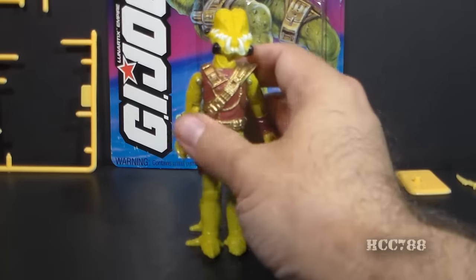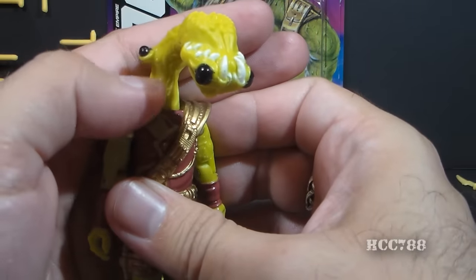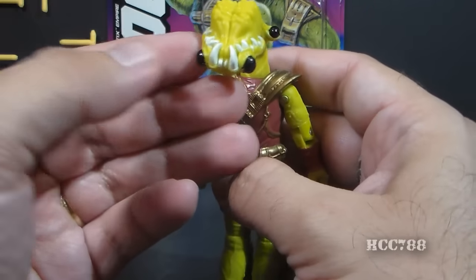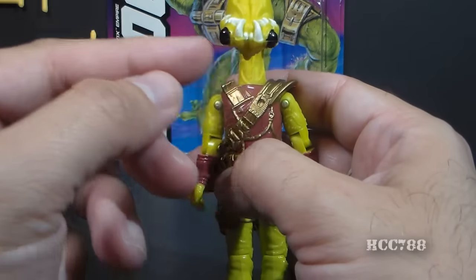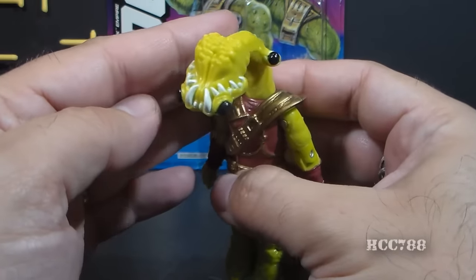Let's take a look at the sculpted design and color of Lobotomaxx, starting with his head, and his head is at the end of that long neck, and you actually have to bend the neck forward in order to see his head. Then you can see those eyes and those fangs around his mouth and that exposed brain.